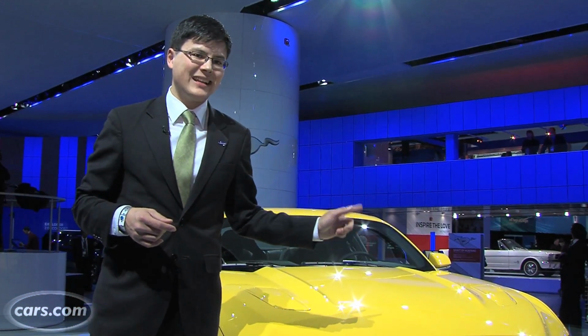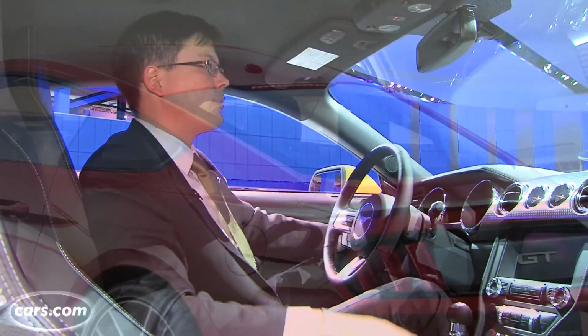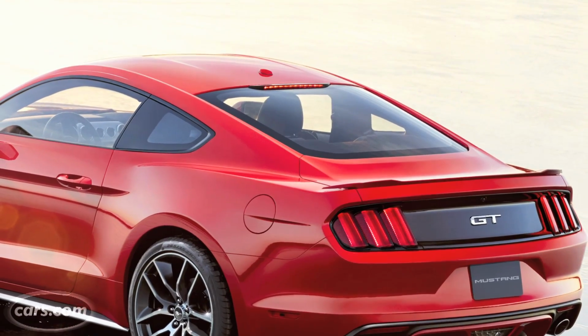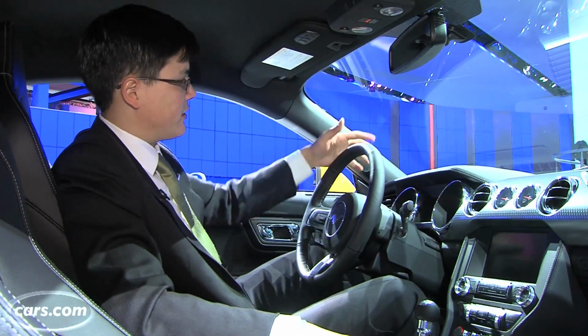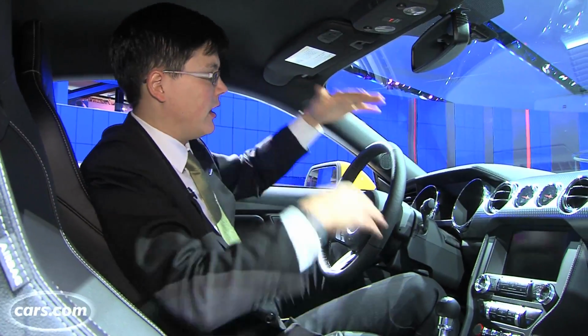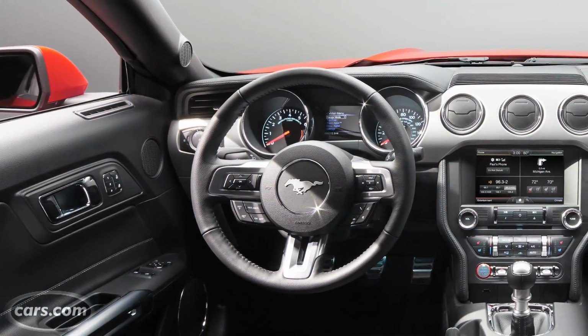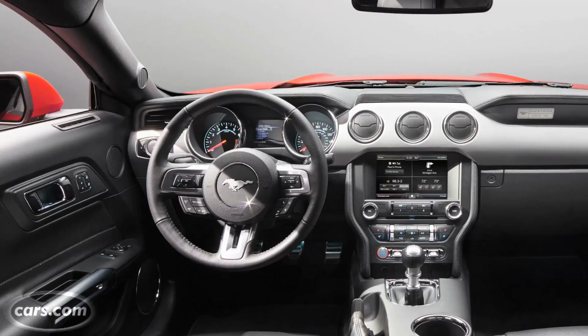Let's take a look inside and see how that affects visibility. Visibility is okay. The rear window still pretty big, pretty easy to see out of back there, and the C-pillars are not too thick. Neither are the A-pillars, but you do get a little bit of Chevy Camaro effect here with the windshield sloping all the way back, so it is kind of low, not a ton of glass to see through. The Mustang retains the twin cowl dashboard that kind of defined the earlier generations of the car.